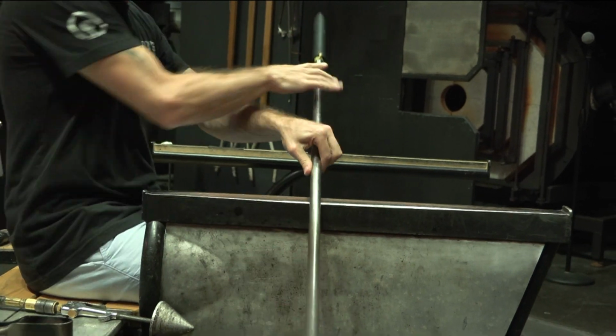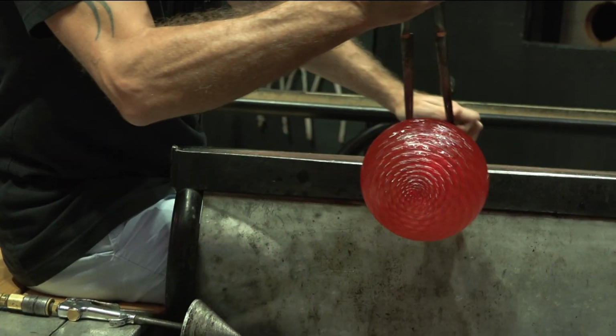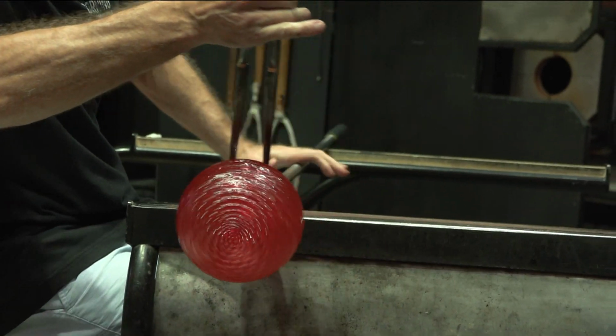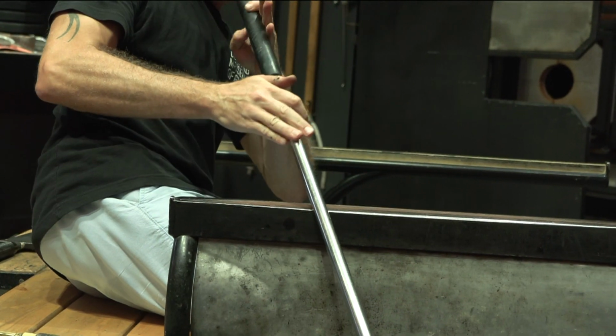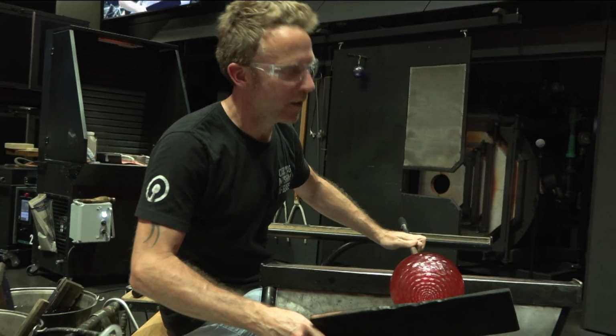But you need to set up your bubble to be just the right proportions, just the right thicknesses, so that when you go into that mold, you pick up a really beautiful impression. You don't create thick or thin areas where you don't want them, keeping everything nice and balanced.